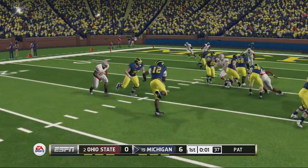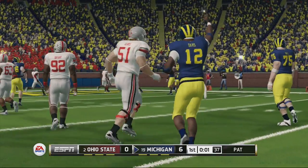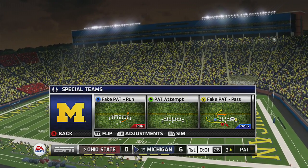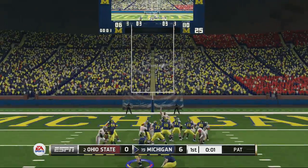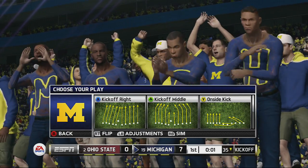Anytime you're near the red zone, you got to keep an eye for this guy. They love going to him down here. They got great concentration from everyone to connect on that flag pattern. And he tacks on the extra point. A 9-play, 75-yard drive, and they put up 7 points.